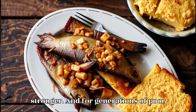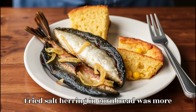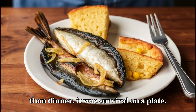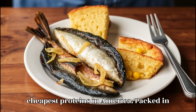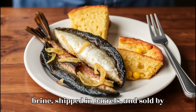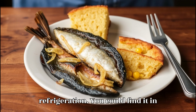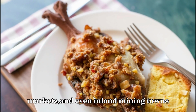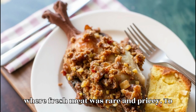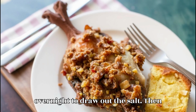And for generations of poor farmers, factory workers, and fishermen, fried salt herring and cornbread was more than dinner, it was survival on a plate. Salted herring was once one of the cheapest proteins in America. Packed in brine, shipped in barrels, and sold by the slab, it lasted forever without refrigeration. You could find it in Appalachian general stores, coastal fish markets, and even inland mining towns where fresh meat was rare and pricey. To prepare it, folks soaked the fish overnight to draw out the salt.